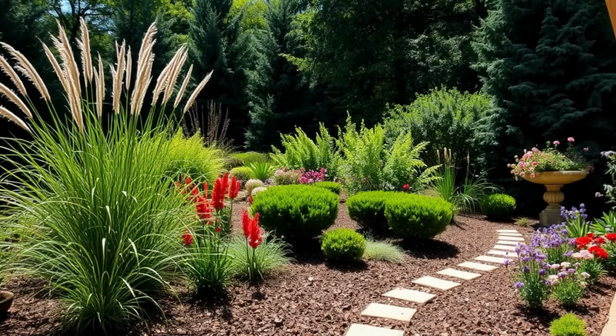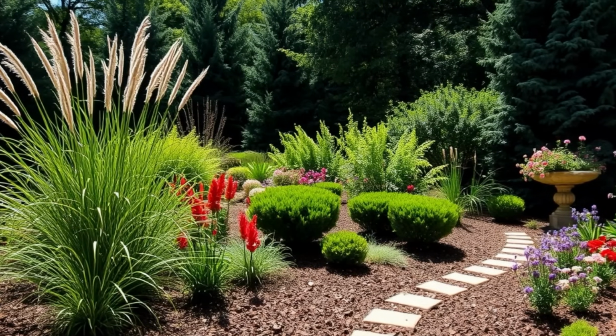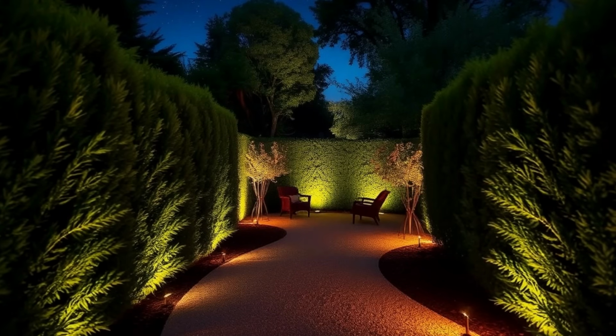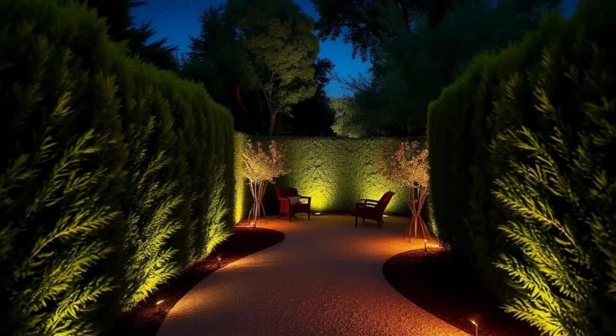Pergolas and arbors, especially when draped with lush vines like wisteria or grapevines, create beautiful, dappled shade. These overhead structures also contribute significantly to a feeling of enclosure and intimacy, particularly over seating or dining areas.